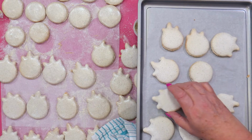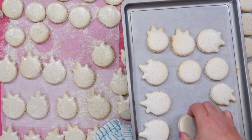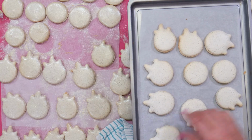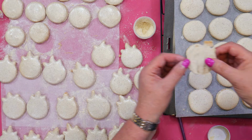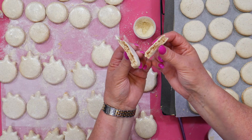I've had no tea tonight. So look, they're all coming off lovely, not sticking to the paper. Just be patient. Don't do what I did with that one there before. So I'll just break this for you. They're nice and soft. So look at that, they're lovely.